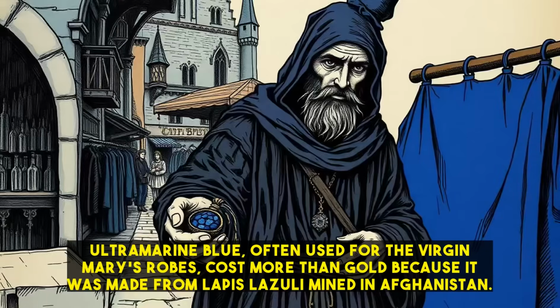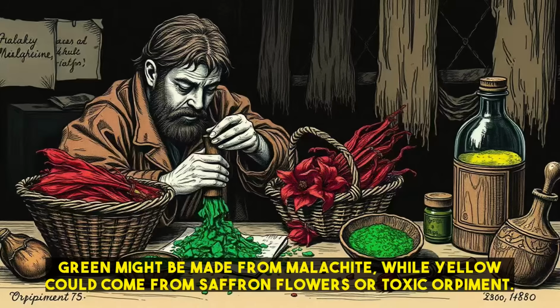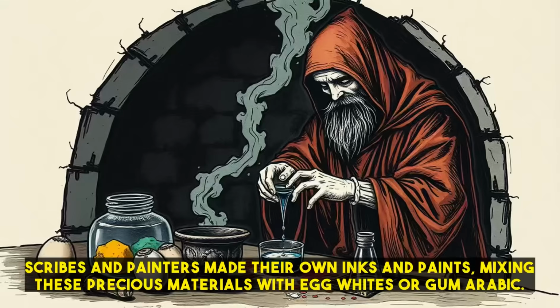Ultramarine blue, often used for the Virgin Mary's robes, cost more than gold because it was made from lapis lazuli mined in Afghanistan. Vermilion red came from cinnabar mined in Spain. Green might be made from malachite, while yellow could come from saffron flowers or toxic orpiment. Scribes and painters made their own inks and paints, mixing these precious materials with egg whites or gum arabic.